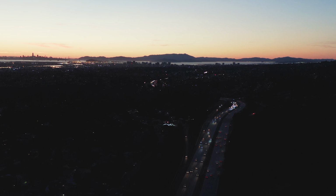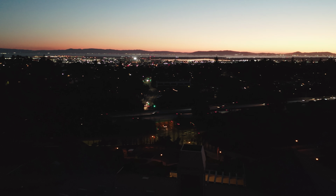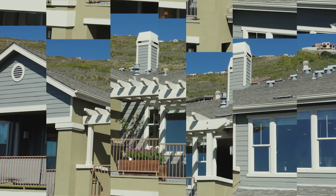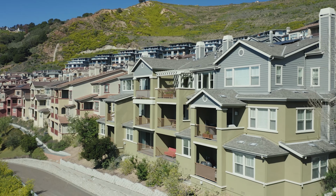Look at this, all these iconic postcard San Francisco landmarks. There's Salesforce Building, direct views of Golden Gate Bridge, Bay Bridge, downtown San Francisco, the Chase Center. During 4th of July, my seller loves sitting here and watching all the fireworks. It's absolutely spectacular.